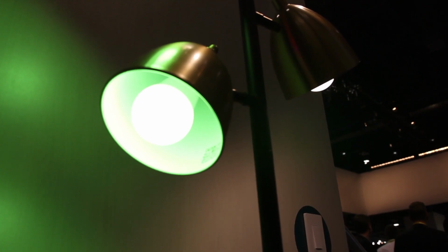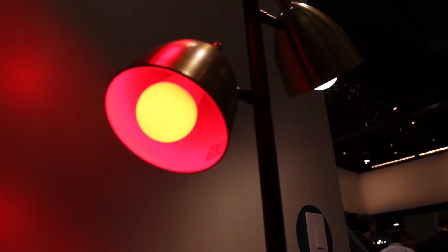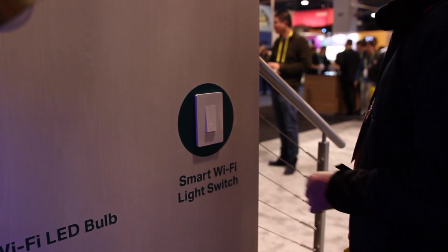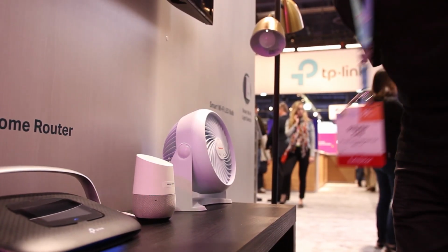Over the coming weeks, TP-Link will be updating firmware for its entire smart home product portfolio to enable full support with Google Home. That includes light bulbs, smart outlets, and light switches as well. This addition was previously confirmed by Google, and after seeing it in person, it seems to work quite well.